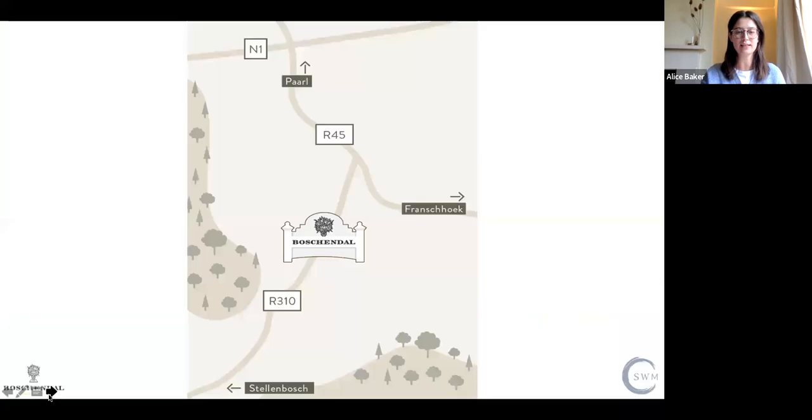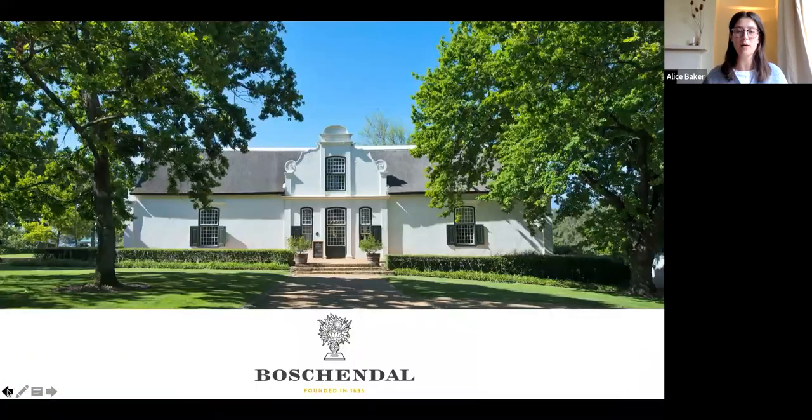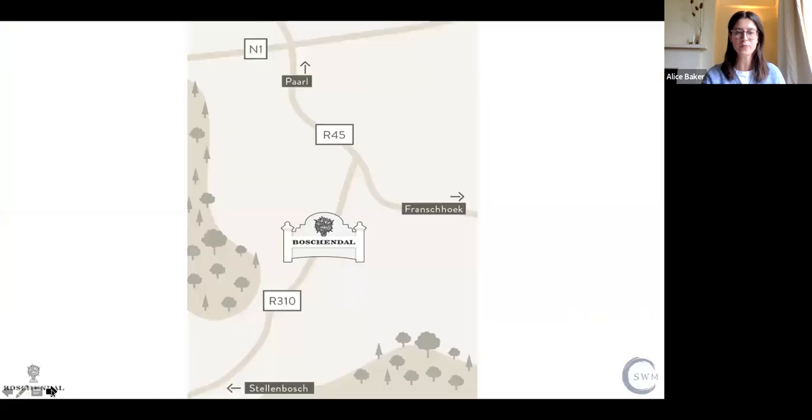So let's get going. Boschendal is an incredibly historic farm, which is the second largest and second oldest wine estate in South Africa, and it's this beautiful Cape Dutch style, as is the case so much in this area. It is an enormous farm, 1,800 hectares, and has just so many amazing accommodation options, dining options, and activities here.